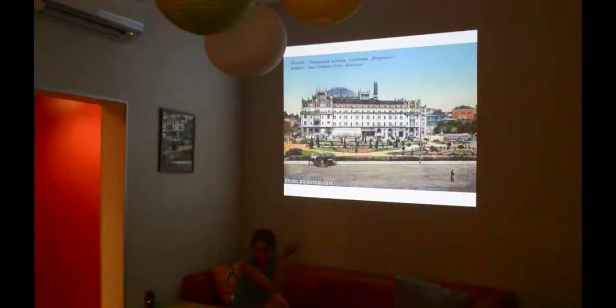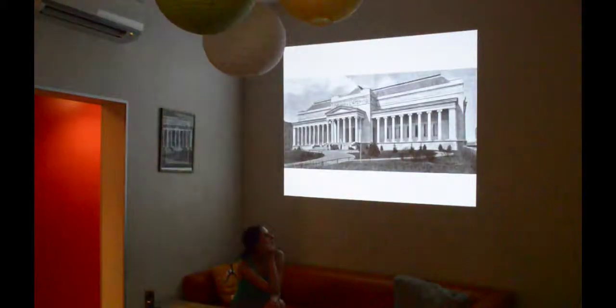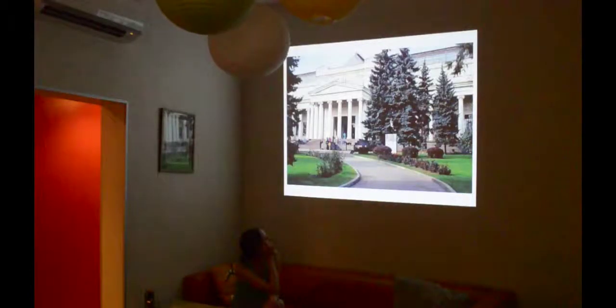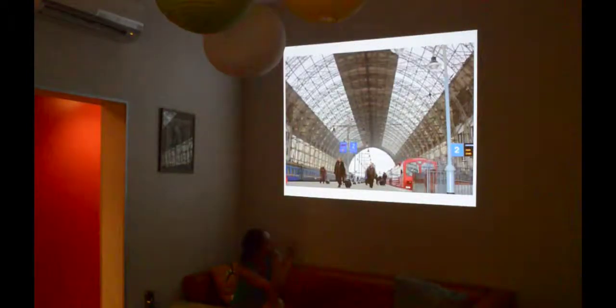The Metropol Hotel, also the ceiling. The Pushkin Museum, also by him. And Tverskoy Vokzal. So those are just a few of them, like the main ones. All of them are really close. We've probably all been in one of these places before and not even realized it. That was by Shukhov. But then there's a whole list.